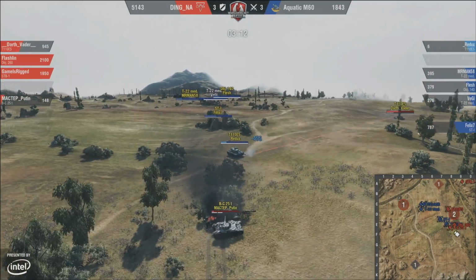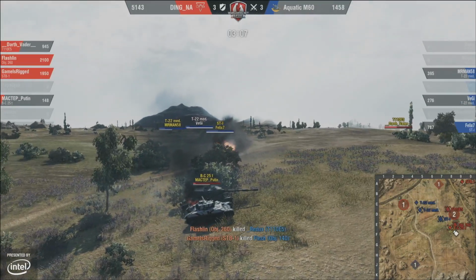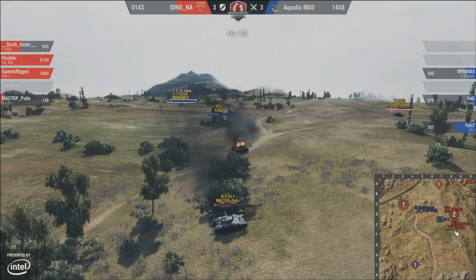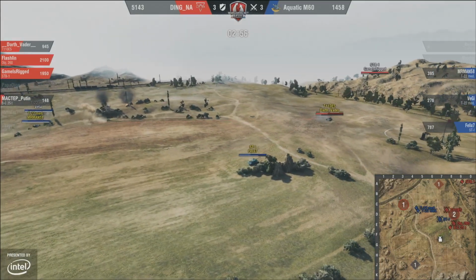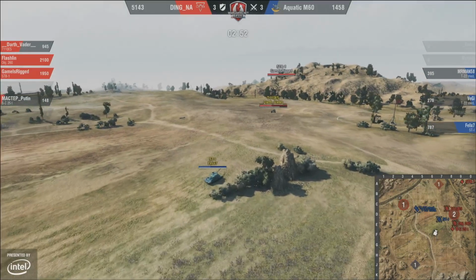Redux taking a shot from the side from Darth Vader, but Master Putin staying alive. Flashland takes down Redux, and game is rigged finds Flesh. Ding and A has turned this around. It is now a 4-on-3 in favor of the defense. Aquatic M60s down to Mr. Man, Veggie, and Felix. Mr. Man and Veggie both about one more shot away. Felix maybe has a few, but we'll see.